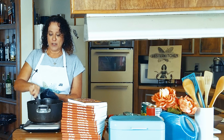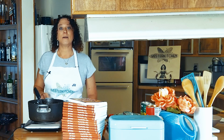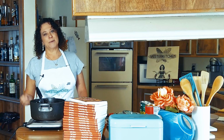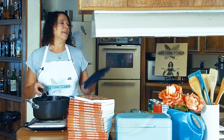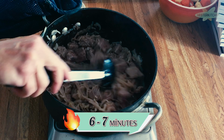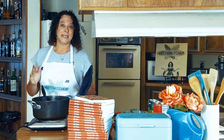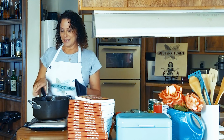Okay, we're gonna go ahead and cook this for a little bit. I'll let you know how long when we get back. You just want the meat browned. That's it. You can even turn up your heat if you want. We'll be back. Okay, so it's been maybe about 6-7 minutes, and I've just been stirring this around because you really just want the outside of the meat to get brown. You're not cooking it through. It's gonna sit and cook.